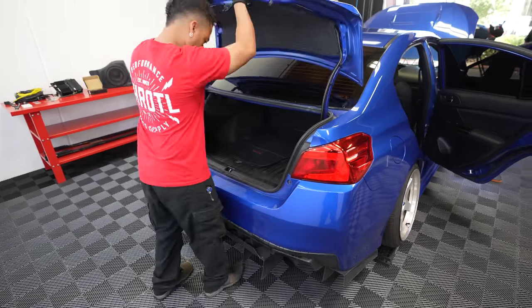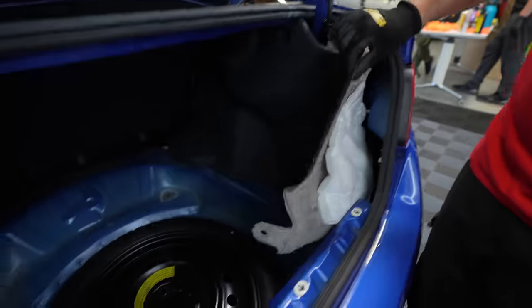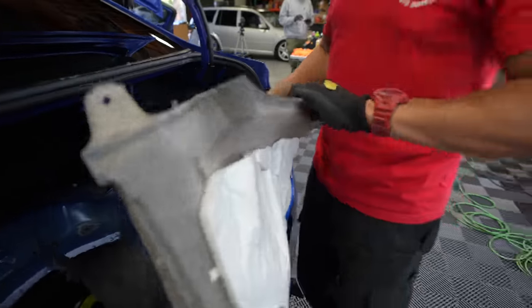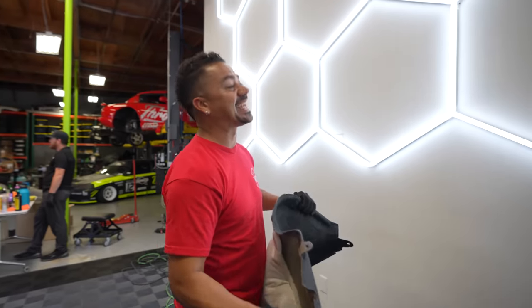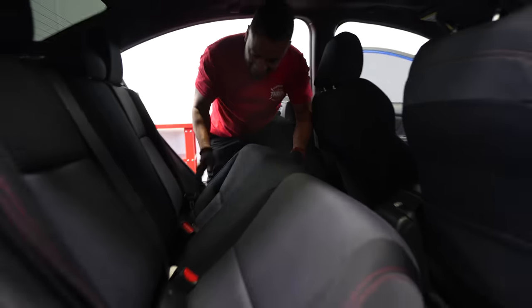First up, we're going to start in the trunk. I'm going to disassemble everything from there, and then we'll move on to our rundown car. Look. What the hell, nothing is attached here. Nothing. Thank you. You're making my work way easier.